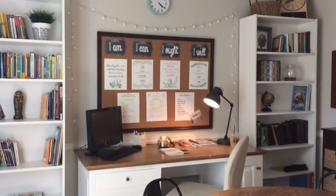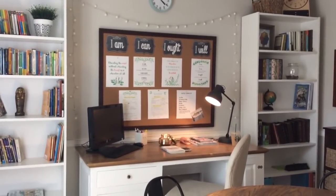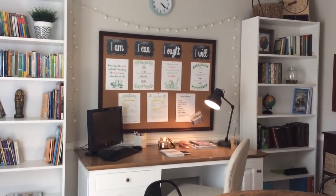My cork board. I get a lot of questions about the printouts that say I am, I can, I ought, I will.